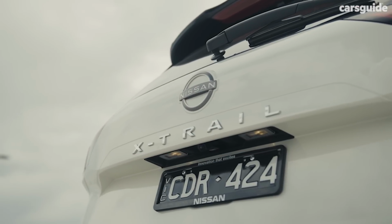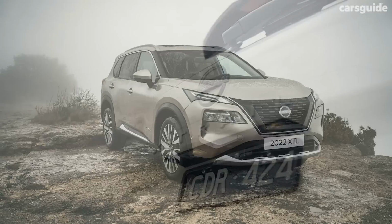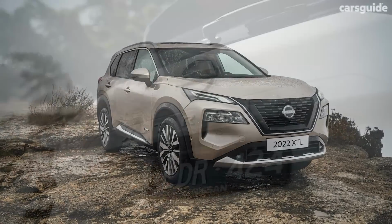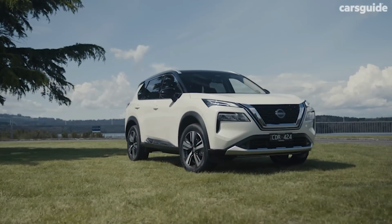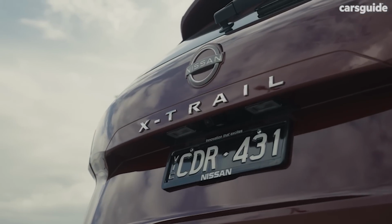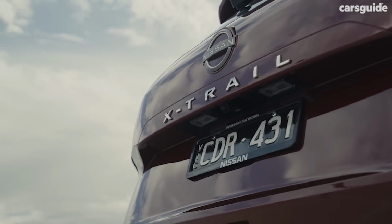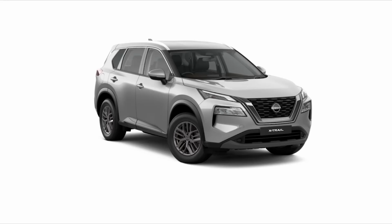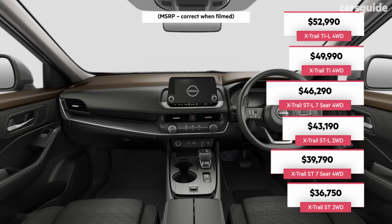Nissan has shaken up the X-Trail lineup for the 4th gen model. The ePower hybrid version is arriving in very early 2023, but we're concentrating on the petrol-powered models rolling into showrooms now. There's no longer a manual option this time around, and model grades include ST, STL, TI and TIL. The price of a new base ST two-wheel drive auto is up by more than $4,000 over the outgoing equivalent grade. It starts from $36,750 before on-road costs.